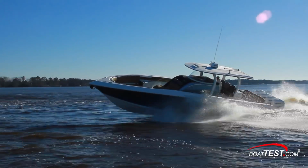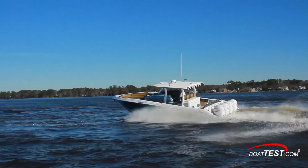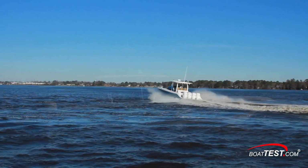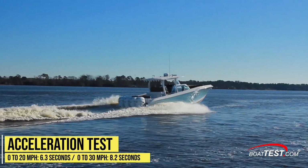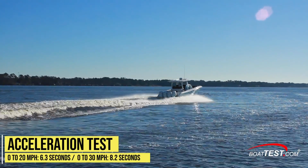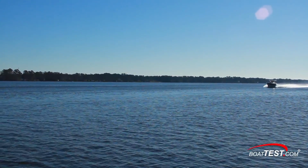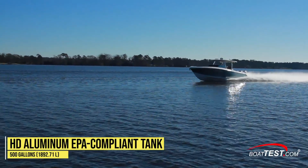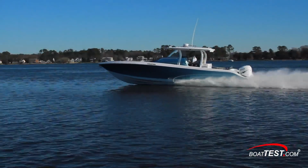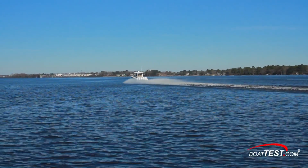At speed and up on steps, she rides with her bow down slightly more than we'd expect from 4 big outboards hung off the back, and that gives her good wave penetration. We recorded 0 to 20 miles per hour in 6.3 seconds, hitting 30 miles per hour in 8.2 seconds. These numbers are impressive, and remember, she's 12 feet wide, carries 500 gallons of fuel plus fresh water and generator diesel. Comfort is always the enemy of speed, and vice versa. Fountain seems to have found a pretty good balance with the 43NX.